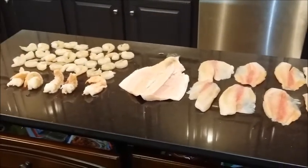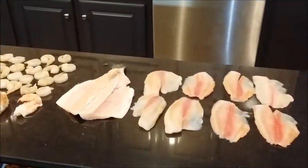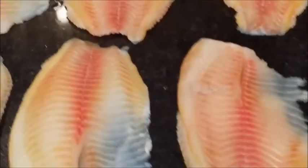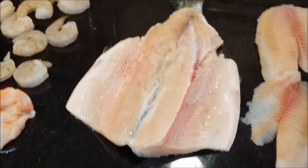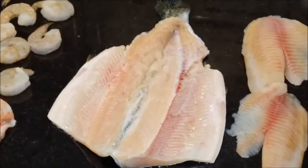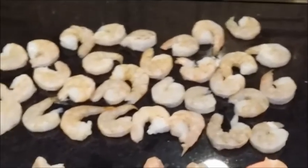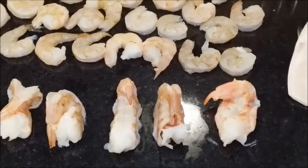Okay guys, we're back in the house now and we're going to start on our seafood. So let's take a look here. You see I have some tilapia. Okay, and also this is my trout that my son brought me. That was a surprise addition to my meal today. And here I have jumbo shrimp. And in the front I have extra jumbo shrimp.